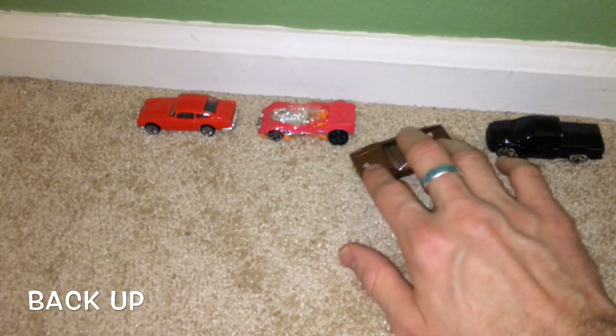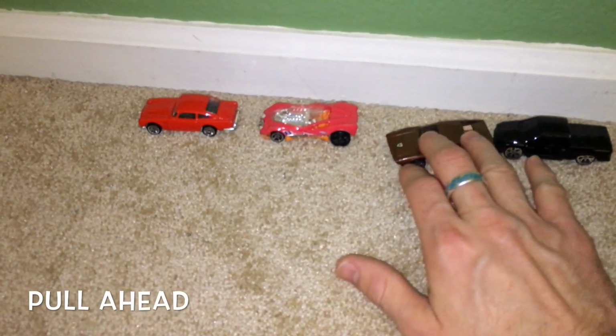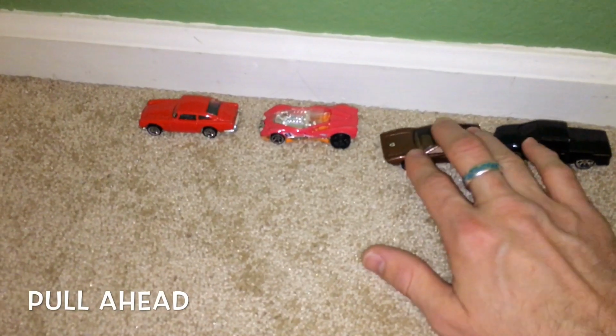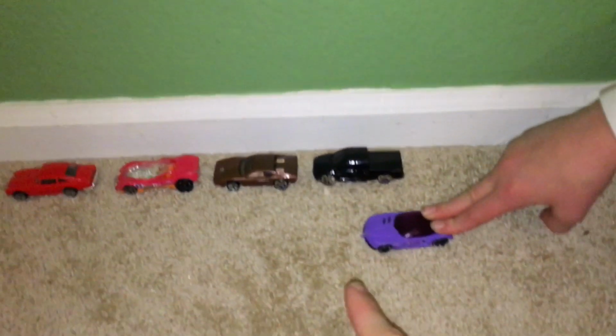That's a phrasal verb. Back up, pull ahead. Back up. Oh, you bumped that car. Oops. Pull ahead. Back up, pull ahead. So that's how we parallel park.